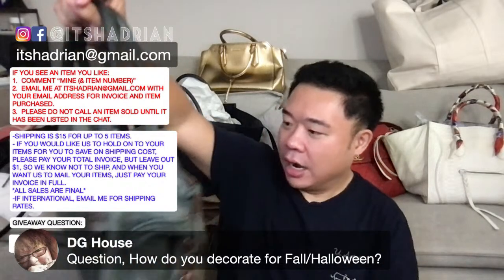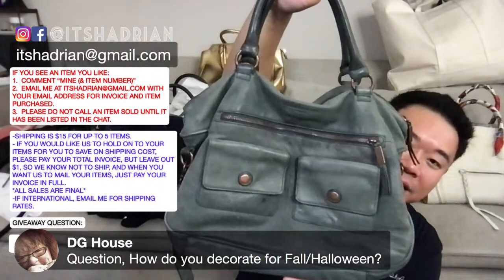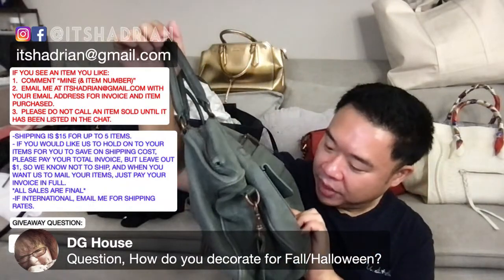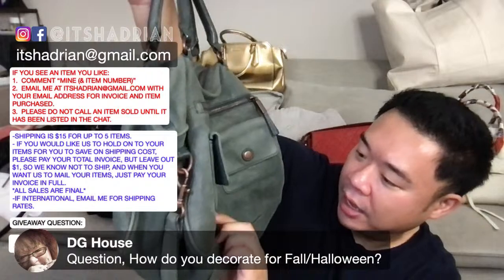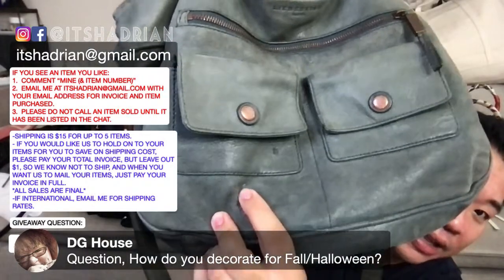All right, our next item. This is a leaf-skinned satchel, and it's in this beautiful green color. It does have a little bit of a mark right here on the front, right there underneath the top flap. And there's another little mark right there where my nail is.